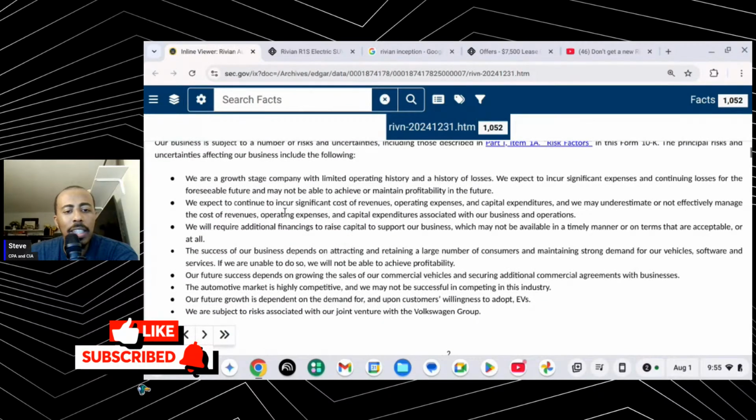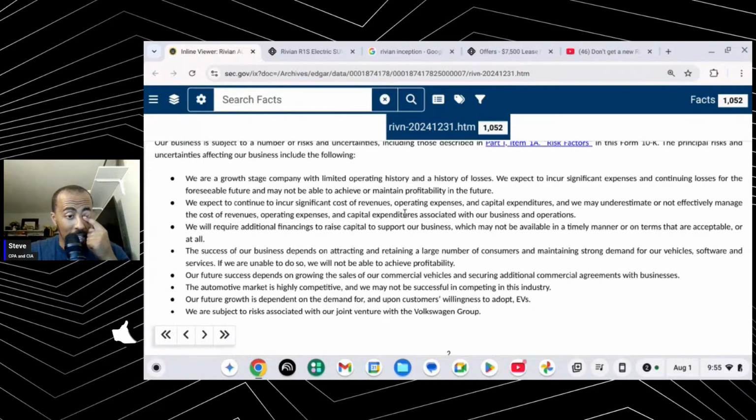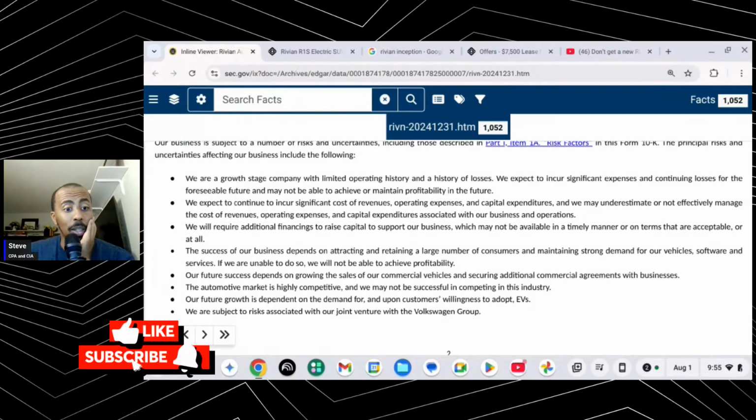We expect to incur significant cost of revenues, operating expense. Man, okay. We will require additional financing to raise capital to support our business, which may not be available in a timely manner or on terms that are acceptable or at all. All right, so it's looking dire right now.